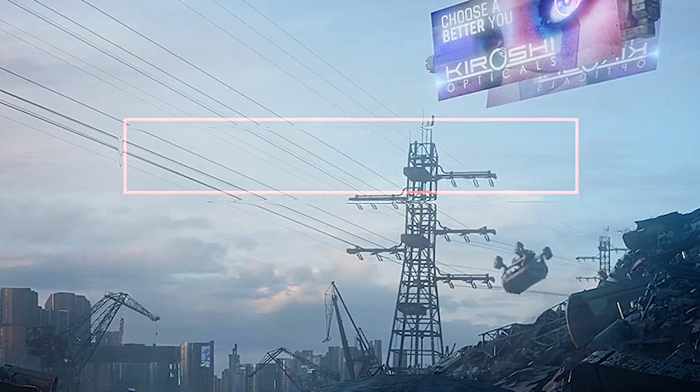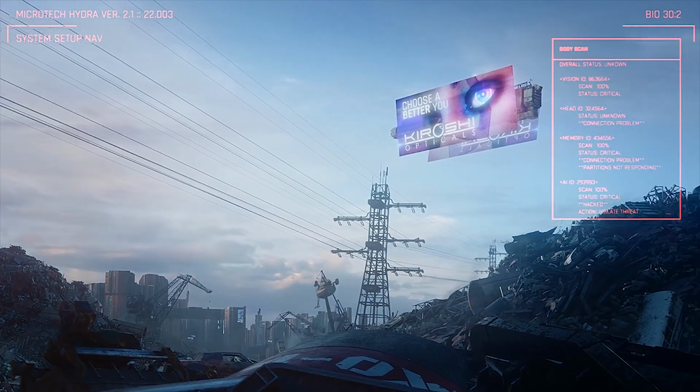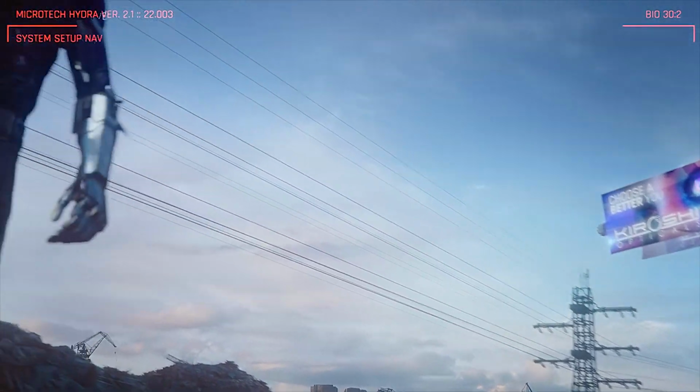We also see a Militech dropship cruiser that we've seen before. This is likely the combat zone or one of the combat zones, an area of complete lawlessness and violence.